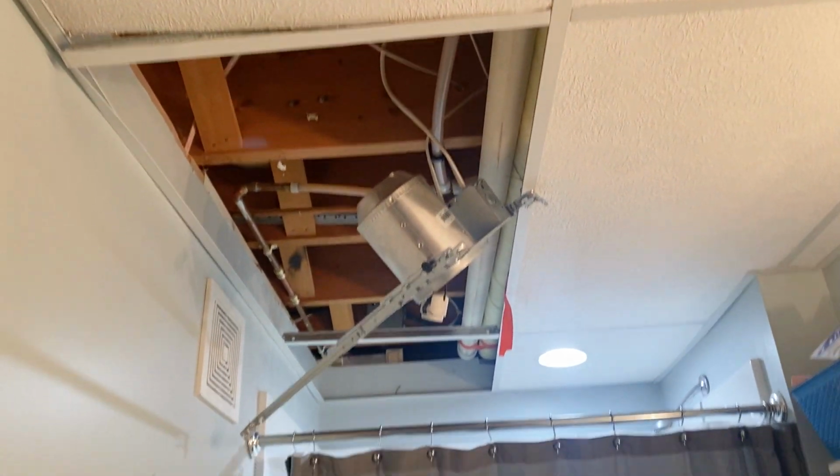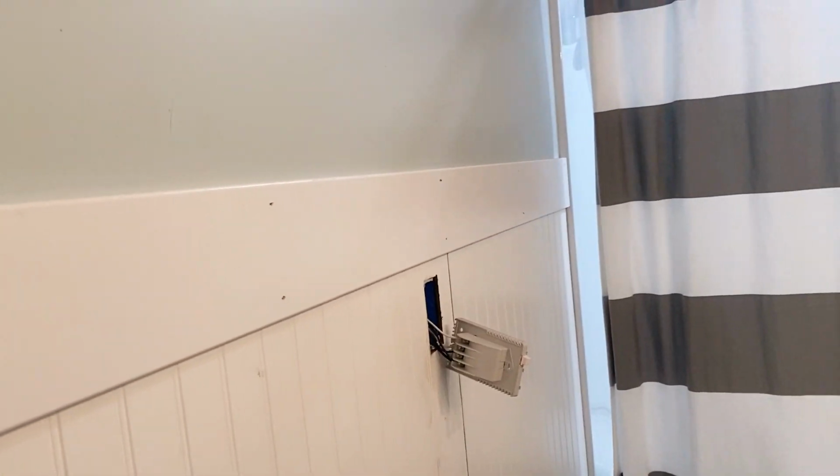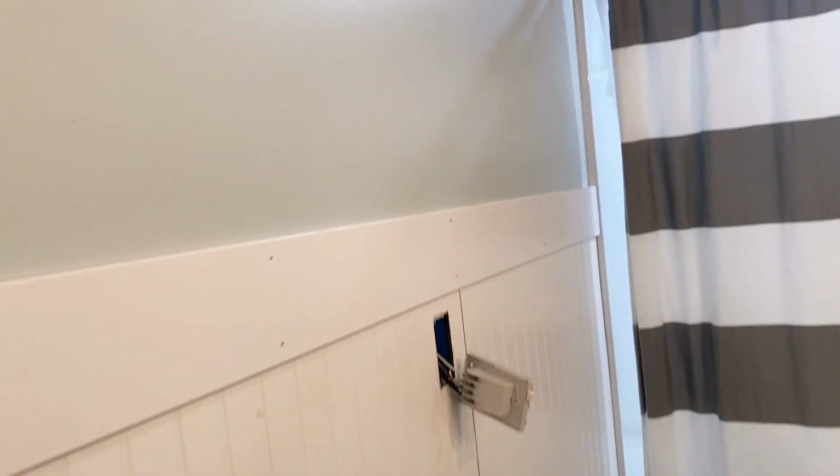Okay, so this is how far we got today. So tomorrow my dad's going to caulk this seam along this edge. He's gonna do the whole shower, fix these ceiling tiles, and then that's basically it. So I will be painting, I'll be filling nail holes and all that kind of stuff, but he's doing the caulking, and then we have hooks that are gonna go on here for the towels.